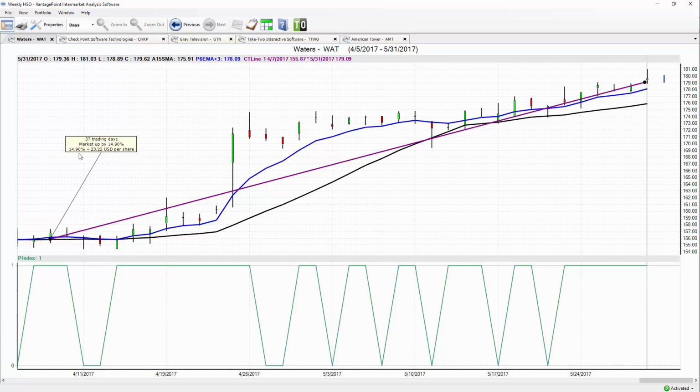So here in Waters Corporation, you see we'd gotten that crossover to the upside, the blue line crossing above the black line. And as long as that blue line remains above the black line, the trend is still forecasted up. So you see about a 15% move there over about 37 trading days.